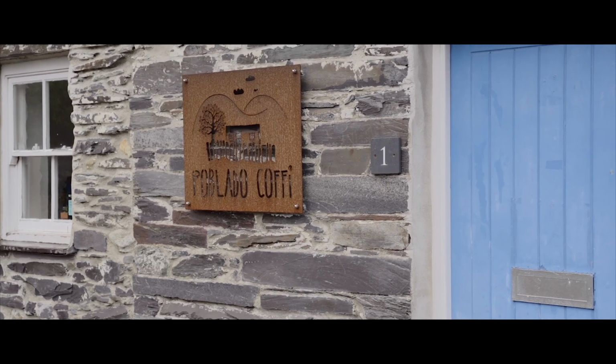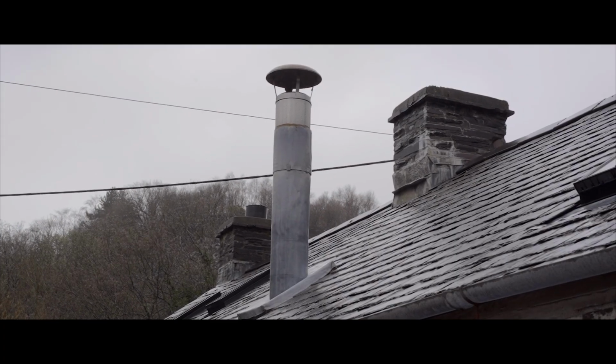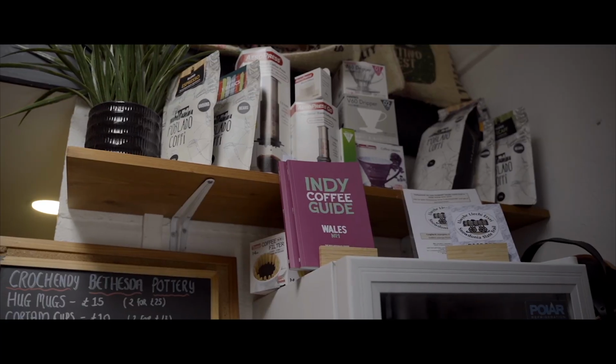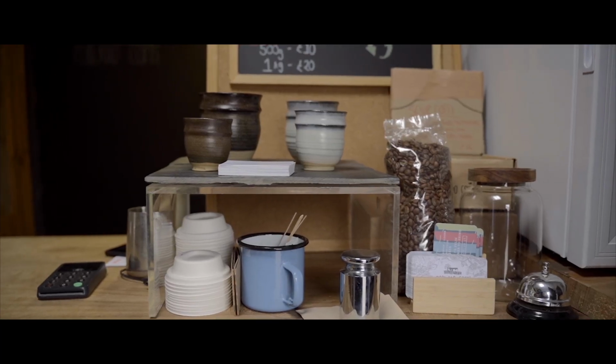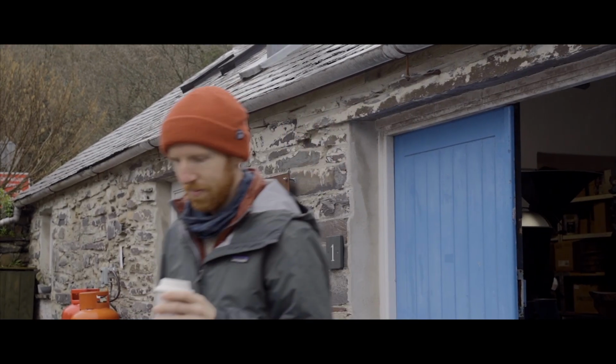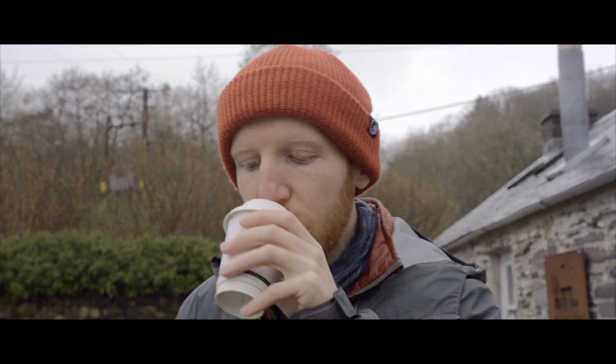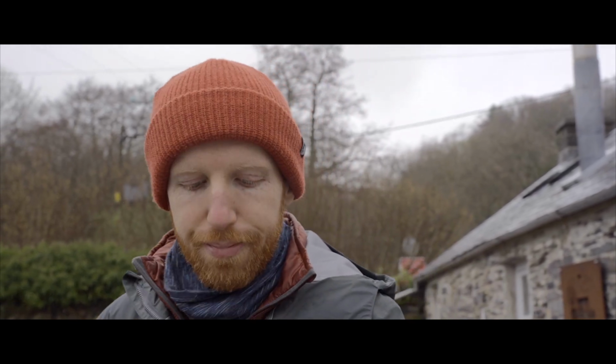For me, most landscape photography outings tend to start with good coffee, but good coffee is often the thing that's hardest to find when out in remote areas. So I was really happy to stumble across this really lovely roastery in the village of Nantlle in North Wales. It was much needed after a pretty sleepless night in the van due to some pretty awful weather, but I'm caffeinated and ready to take on the day.